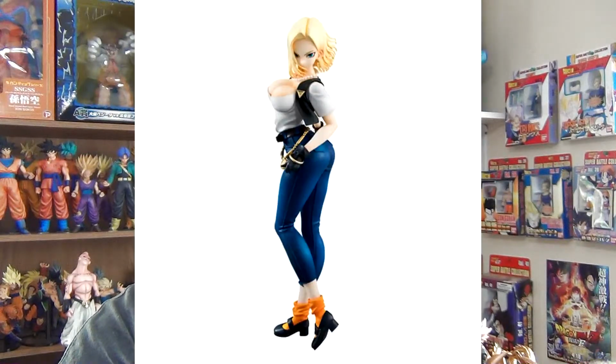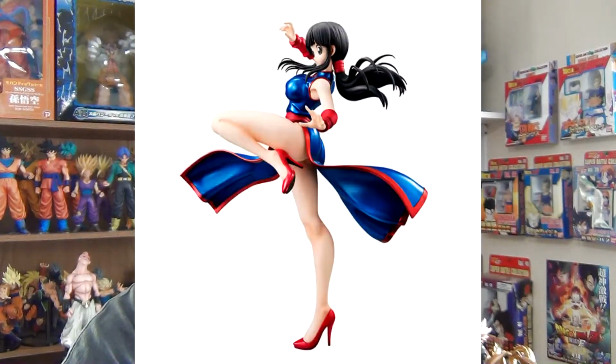All I have left to get is that Bulma I was just telling you about. And I just got an email earlier letting me know that they have the second version of Android 18 in stock. All I have to do is select the shipping option, and they'll ship it out to me. And there's an adult version of Chi-Chi coming out later this year. I'm definitely going to get her. Then I'll have all of them.